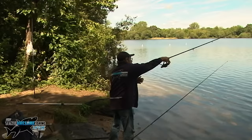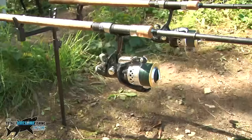Okay, when feeder fishing for tench, you want a good size reel that's going to hold a decent amount of 10-pound line. A 5,000 size reel and a bait runner or free spool reel is preferable.